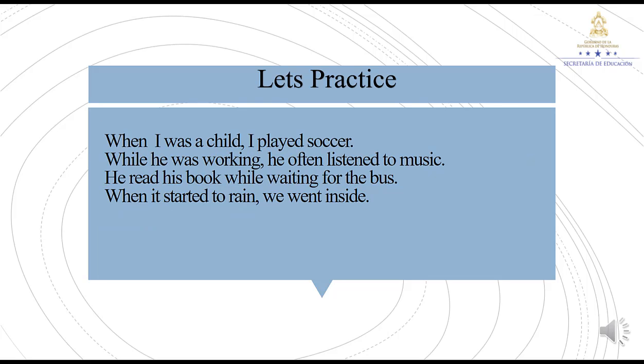Let's practice. When I was a child, I played soccer.